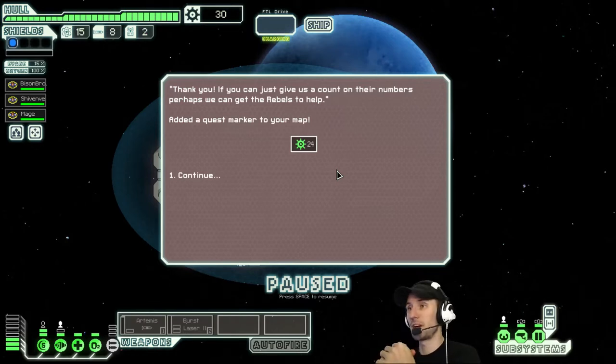Alright, whatever. That's fine. Add a quest marker to your map, and I got 24 scrap metals. Scrap metals are important because that's what you use to upgrade your ship.